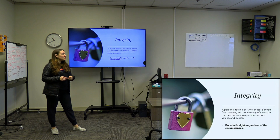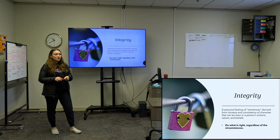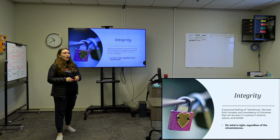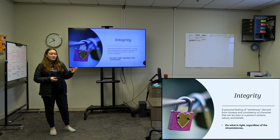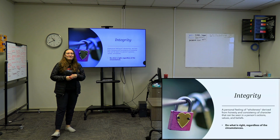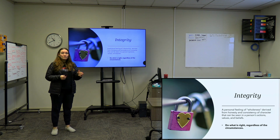Integrity is a personal feeling of wholeness derived from honesty and consistency of character that can be seen in a person's actions, values, and beliefs. This just means do what's right regardless of the circumstances. There is a potential for you to be put into a situation where you're asked to do something. For example, there's a minimum and a maximum amount of blood that can be drawn from a patient per day, per week, per month.